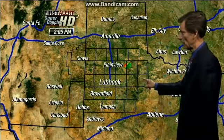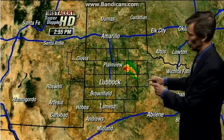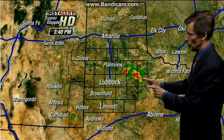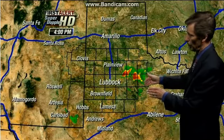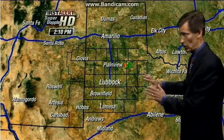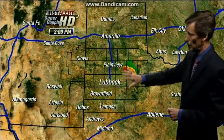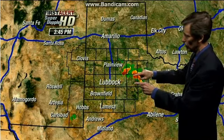These are the two primary cells. They may merge as they get in the Caprock area between Dickens and King and Cottle County. If they do so, they may intensify, become even stronger than they are. But very isolated storms at this point, primarily along that boundary with a lot of moisture in place with the daytime heating. This activity, as you can see, is not coming towards Plainview or Lubbock or Floydada. It looks like it might clip Crosbyton, but generally it is drifting south.